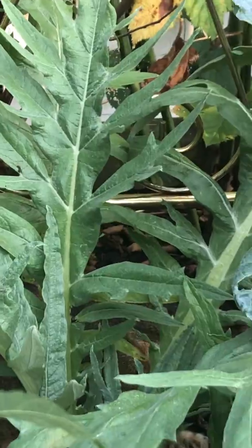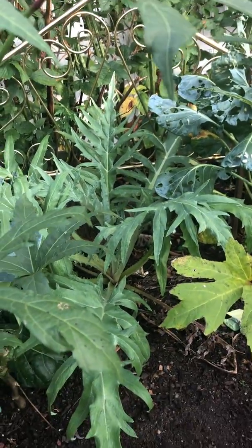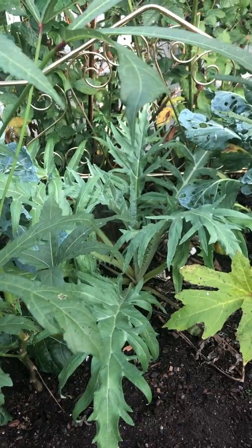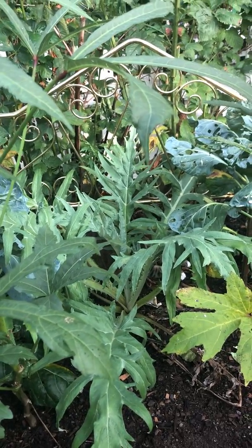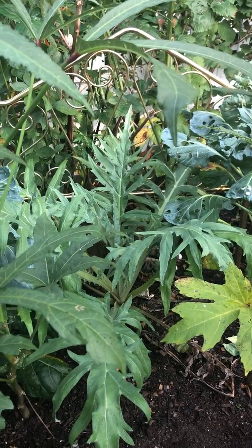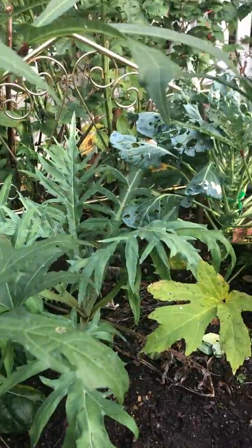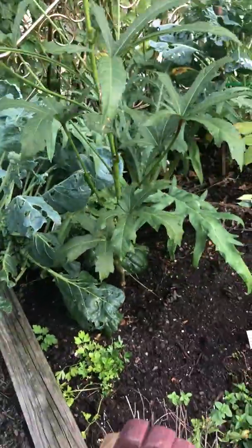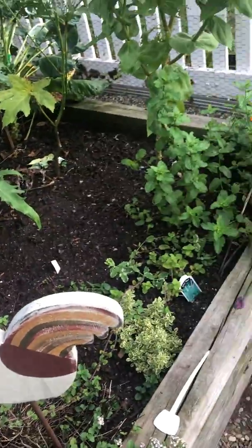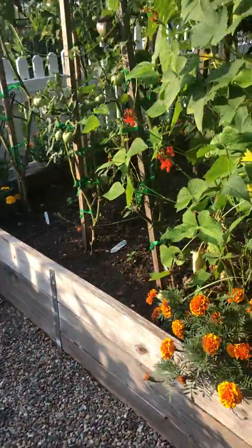In the middle there, I have an artichoke, which I was told takes about 2 years. So he said just leave it alone for the first year. They're perennial. He said if you see a flower, cut it off, let it just focus all of its energy into the root. So that's what I'm doing. And then just a couple random herbs here, some mint, some red basil. We'll come back to this side.